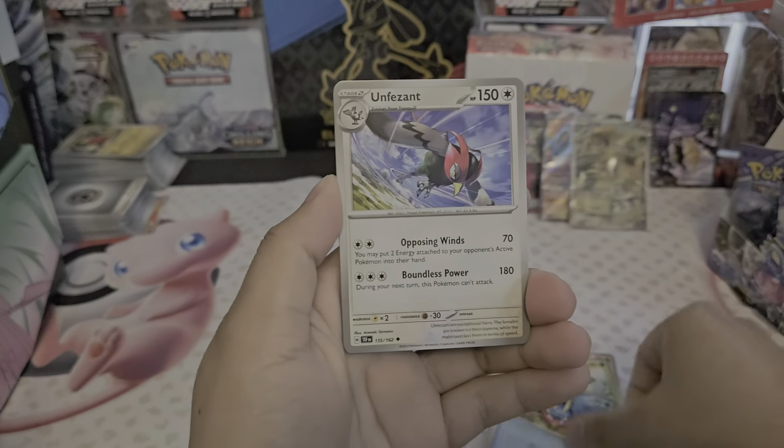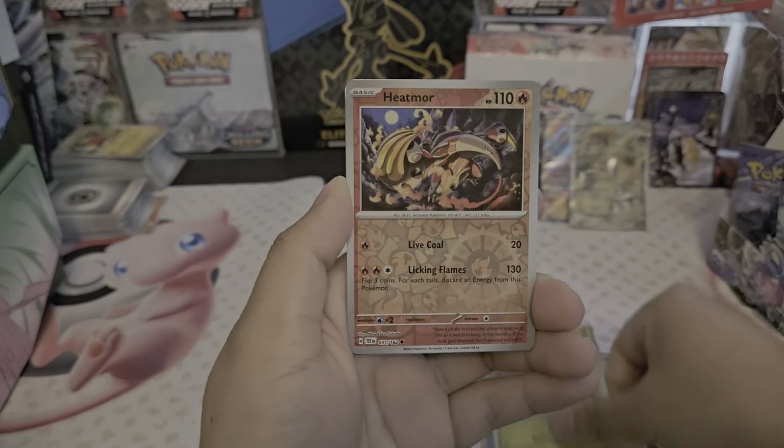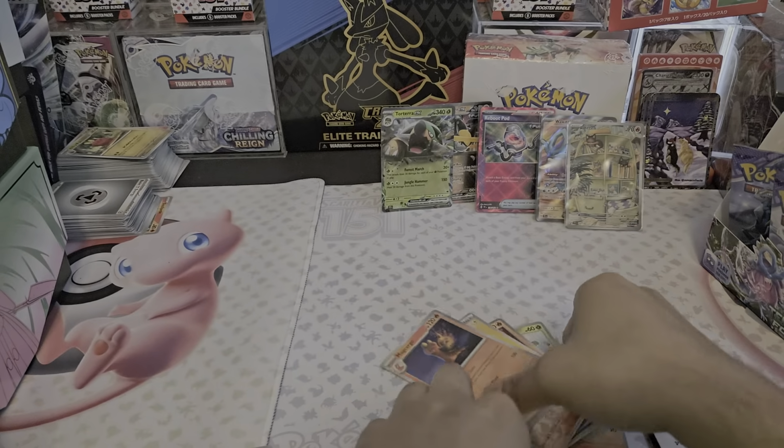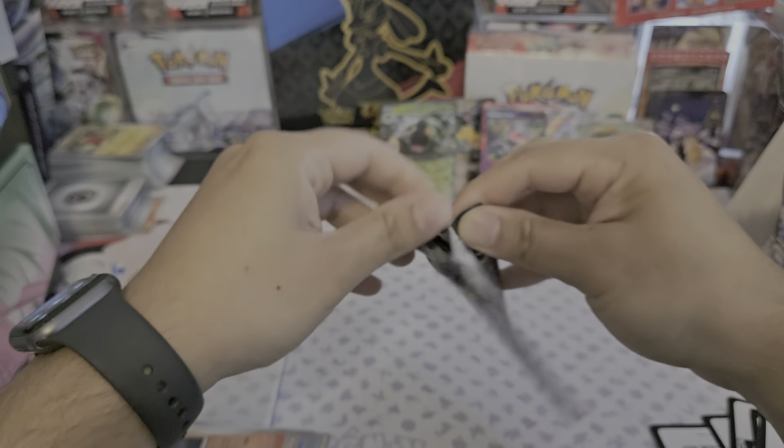Yeah, that feels bad. But Cinderace, Palafin, Shroomish, Heatmor, and Mawile, regular holo. Oh no. Okay, we good.